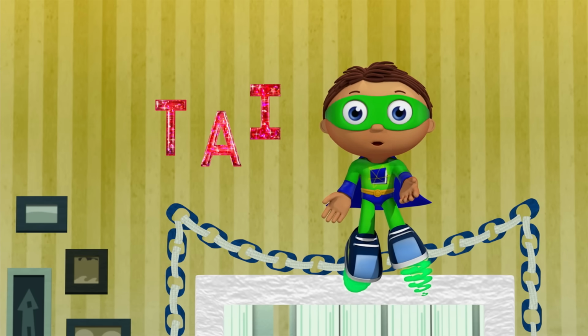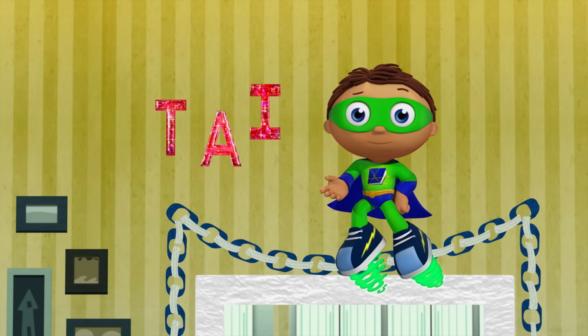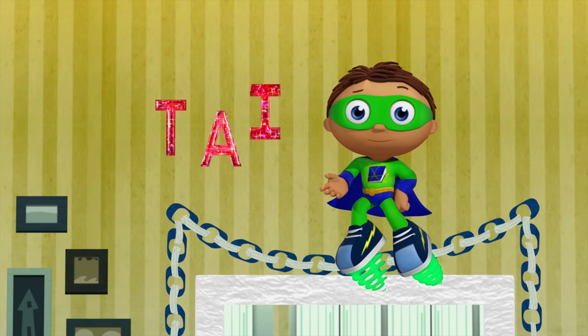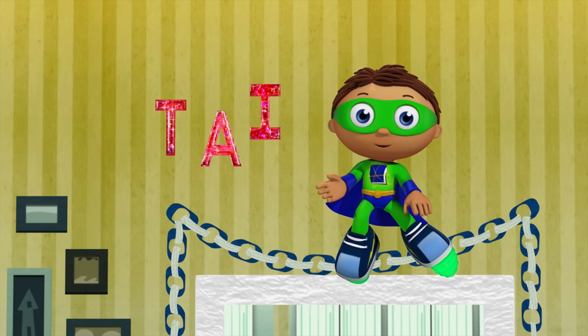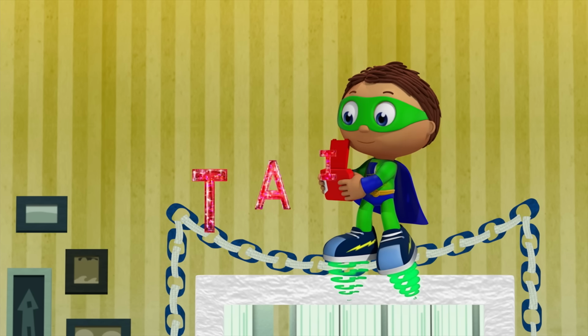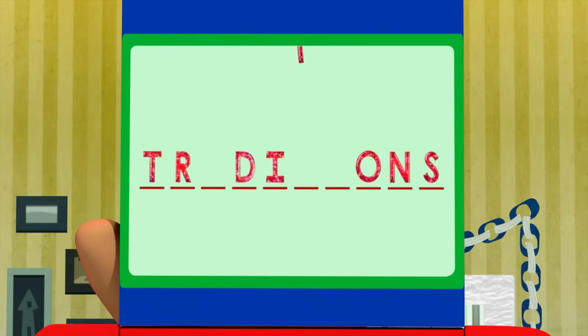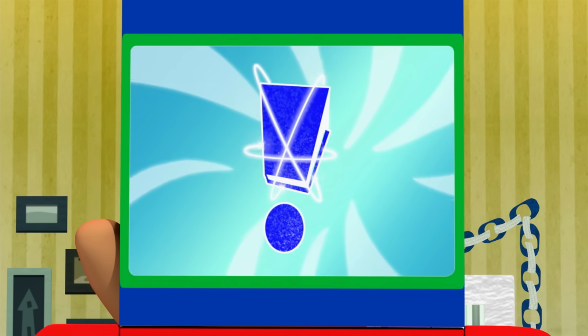You see our last super letters? Which ones? T-A-I. T-A-I. Let's put them in our super duper computer! We found all of our super letters. Now we can get our super story answer.